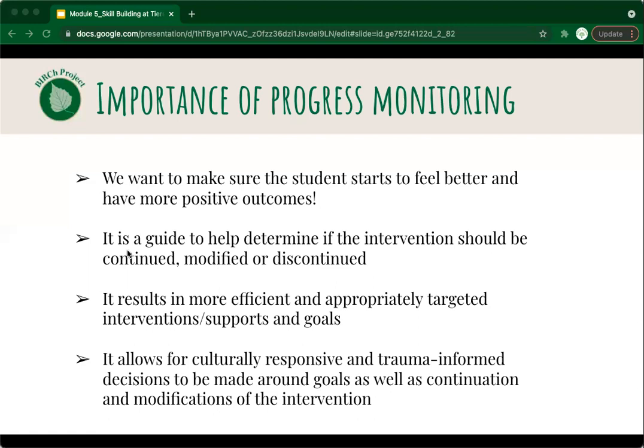When progress monitoring, we can make sure of that with recorded data. It can be used as a guide to help determine if the intervention should be continued, modified, or discontinued. With progress monitoring, intervention results are more efficient because the supports are aimed at the appropriate areas to meet the child's needs. Additionally, the act of progress monitoring allows for culturally responsive and trauma-informed decisions to be made around the goal, as well as the continuation and modifications of the intervention.